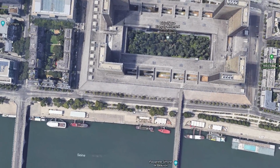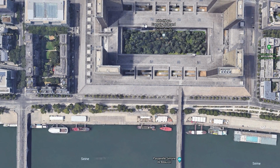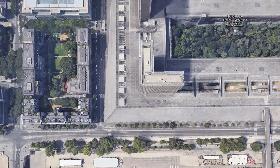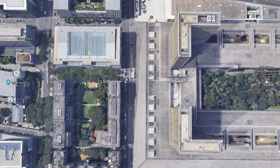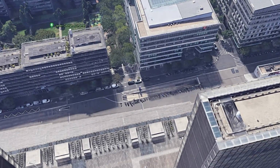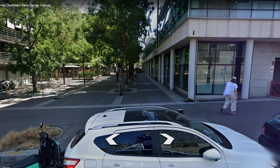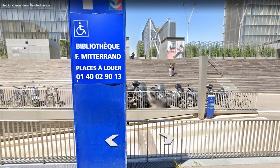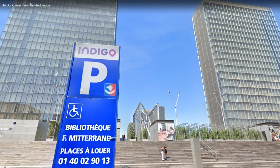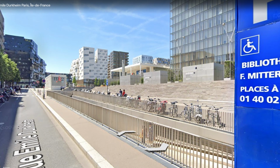There are trees here on the river side, lots of trees. I added those also inside the library itself. And yes, these trees from here, from this pedestrian area, as you can see. You know what? Let's have a look from the ground level as well, not only from above. So yeah, this is the pedestrian area. There are some green stuff here. The entrance into the parking area, Bibliotheque Francois Mitterrand parking, Indigo. Nice. Bikes, motorbikes, and whatnot.